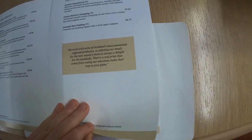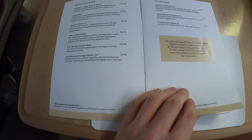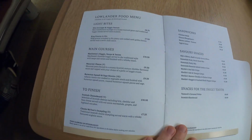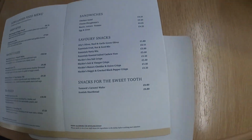Obviously, the Highlander service that we're on will have more options, and my friend kindly points out an interesting name of a dish. Coccoliti chicken. That's a Lowlander menu, so that's not ours, because we're on the Highlander service. Mini sausages and haggis.